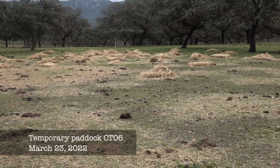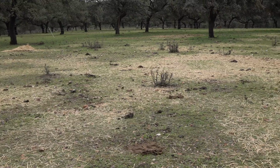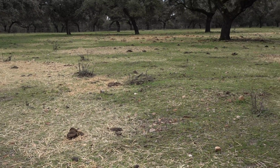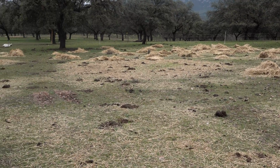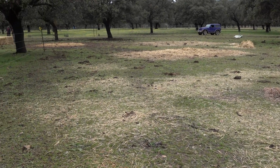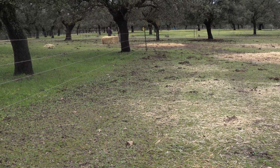This is our temporary paddock CT6 here at the Altiplano. The cows have been here a while, eating straw and pellets. Now this time we have distributed seed all over this paddock, and it gets additional straw so that the cows can come in here tomorrow morning to help us with the hooves to put the seed in contact with the soil. And then we close this for a while so that the new grasses can then emerge and establish themselves.